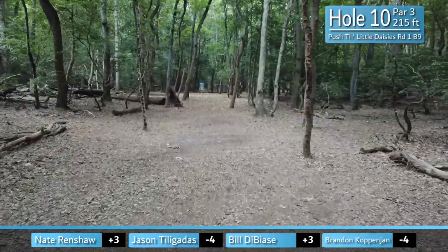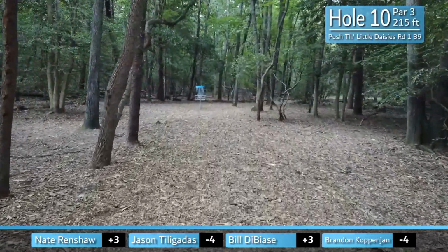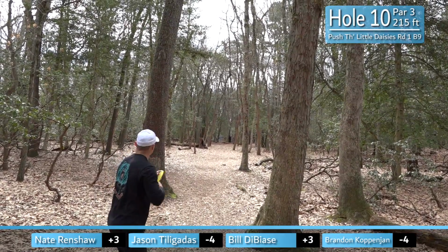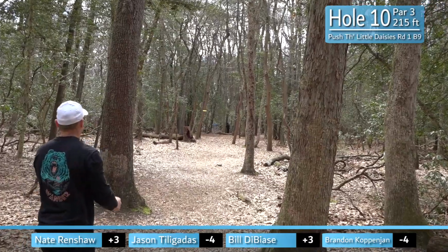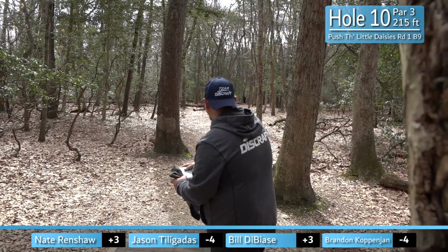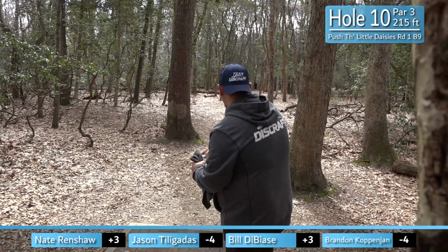Is the short tee pad hole 10, par 3, 215 feet. Pretty much a straight shot, putter shot, whatever you got to get it all the way up there. Straightforward. You can't go left to right. You gotta miss the trees. And Nate again getting us started. Fades out a little bit at the end, but he's in the circle. Should be able to give it a bid.